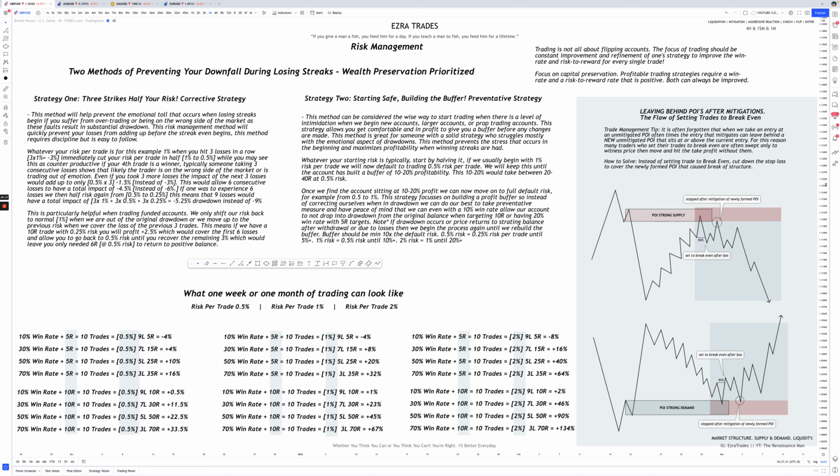This strategy focuses on building a profit buffer, so instead of correcting ourselves when in drawdown, we can do our best to take preventative measures and have peace of mind that, even with a 10% win rate, our account will not drop into drawdown from the original balance when targeting 10R trades, right? Or if you have a 20% win rate with 5R targets, right?